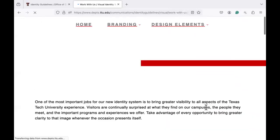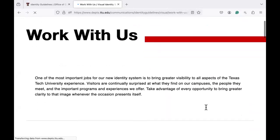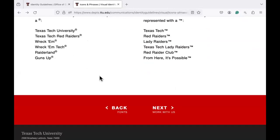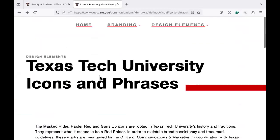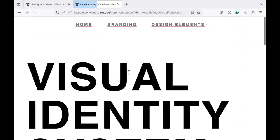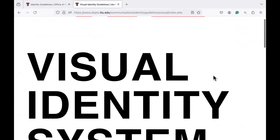Let's see. Okay, so now they've gotten out of that. There was one more thing I wanted to show you, and I don't know if I'm going to be able to find it, but it was basically the don't-do-these-things. But I'm not going to take up any more time with that.